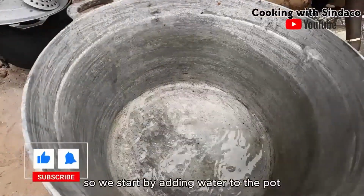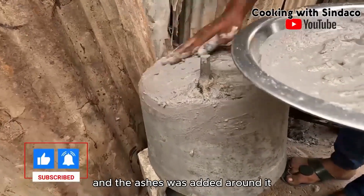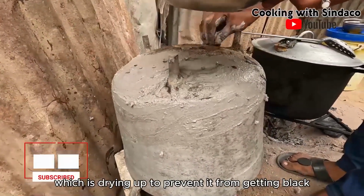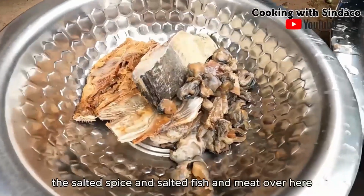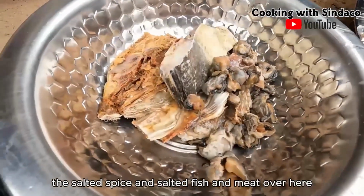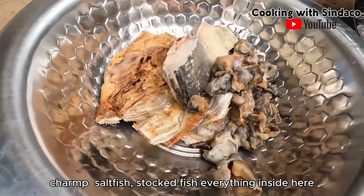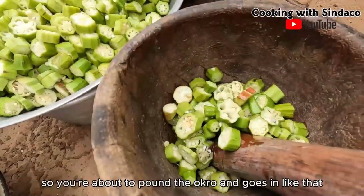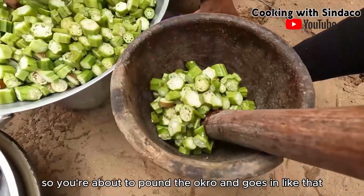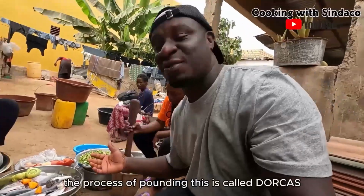So we start by adding water to the pot, and ashes were added around it to prevent it from getting black. All these are the salted spice, the salted fish and meat over here. And shrimps, salt fish, stockfish, everything inside here. So we're about to pound the okra, and it goes in like that. The process of pounding this is called dokas in Senegal, Wolof.